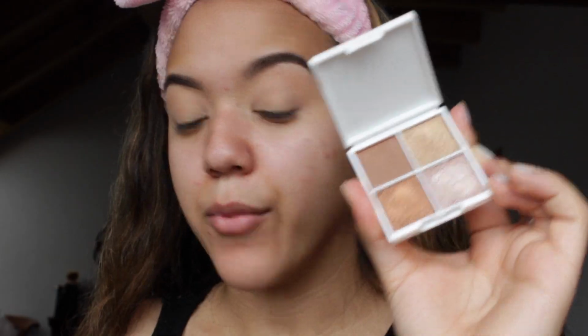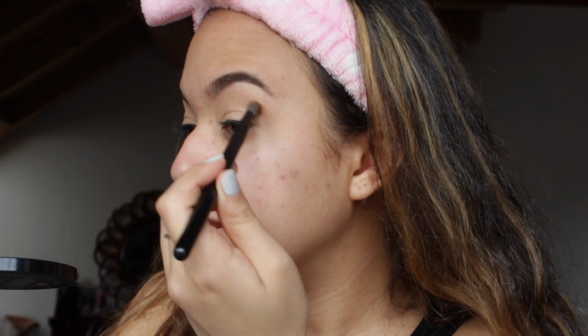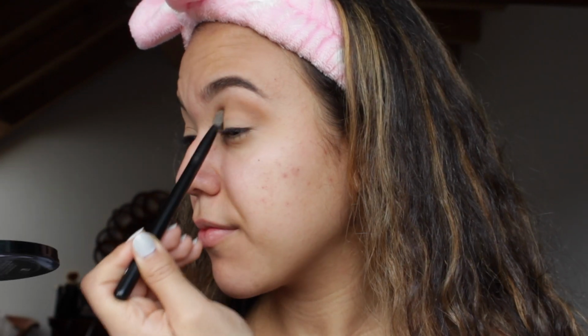So the next product that I'm going to be using is this Nude Shimmer and Contour Eyeshadow Palette. I'm going to see what I can do with these shades. I'm only going to be using these shades for my eyeshadow today. My IPSY Glam Bag also came with this eyeshadow brush. It's from ARACELI and it's the Chiquita blending brush. First, I'm gonna go in with this cute little brown shade. Just darken my crease with this eyeshadow.